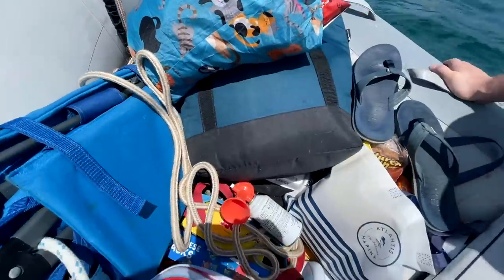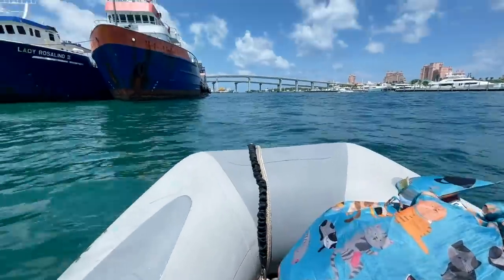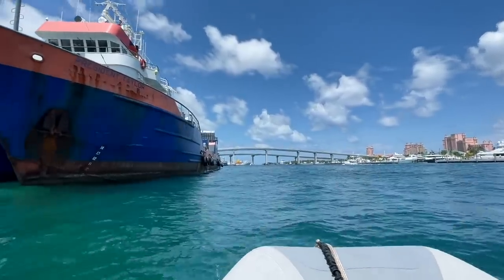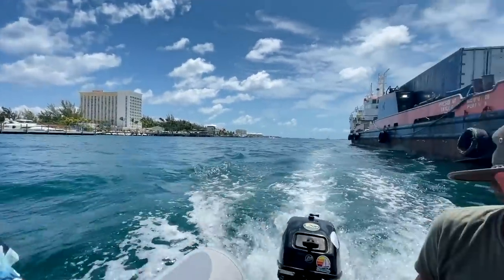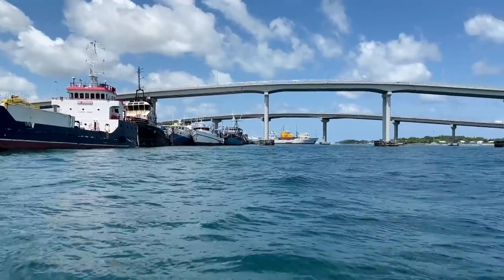We got our groceries. The ride under the bridges can be exciting if there's a lot of boat traffic or stormy weather, but today was pretty easy. It's always interesting to check out all the cargo that the ships have on board.